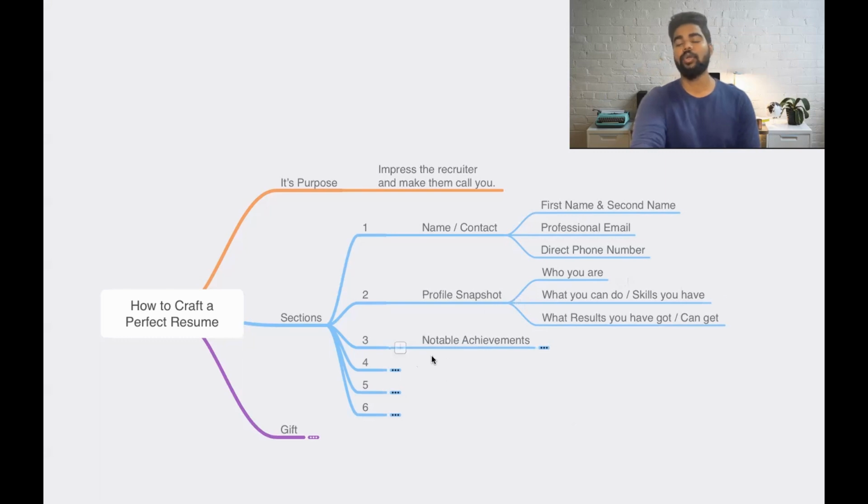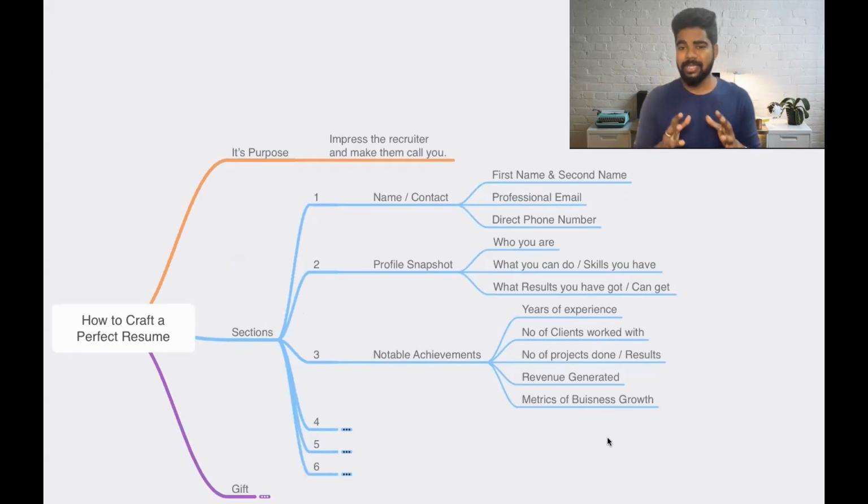Third thing is your notable achievements. Notable achievements are nothing but something which makes you stand out. Let's say there are 2 different software engineers. You know what a software engineer does. Both the job description, both the people will be going through the same kind of activity, but the learning curve that they went through, the projects that they have gone through will be completely different. So that is what is going to make you different.